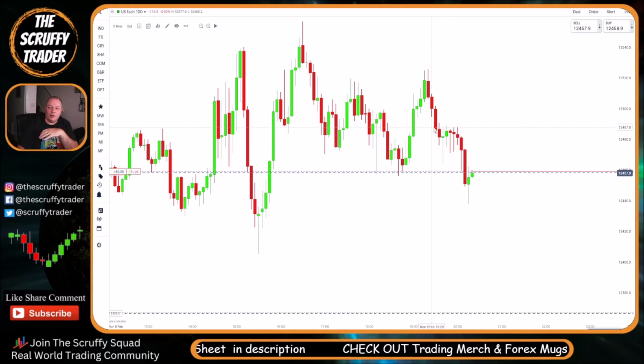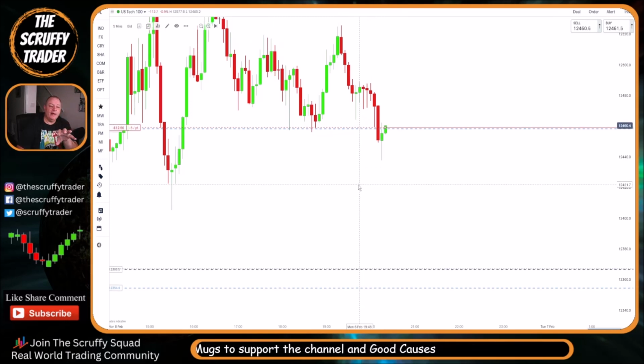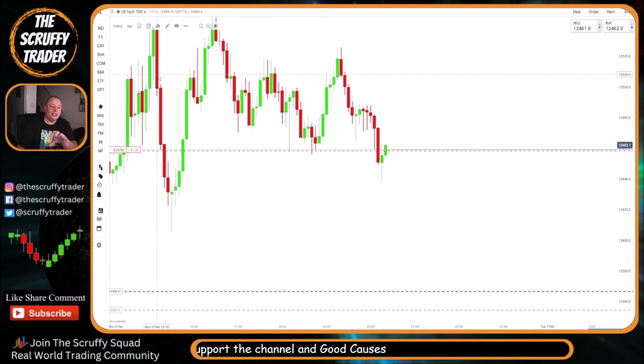Maybe it's onto the top of this cluster point, and then maybe to the top of here, and then roll over. But the main emphasis is down. So it's not a bad trade. It's an easy trade built up from what we can see.